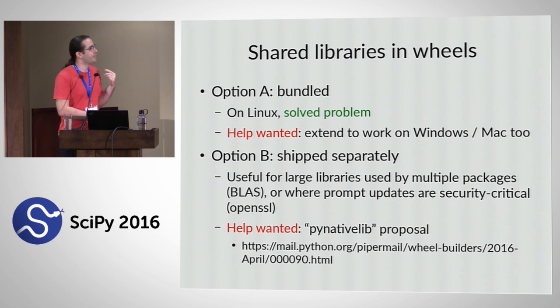It would be really great to make that work on Windows and Mac as well, to have that same kind of convenient tooling. We know how to do it. Someone needs to do the work. Maybe that's you.